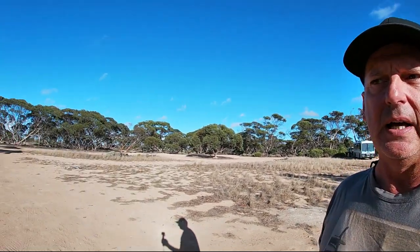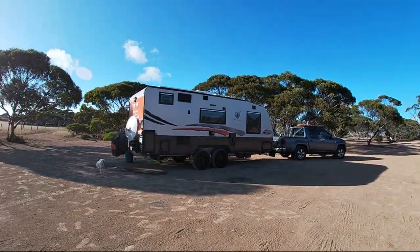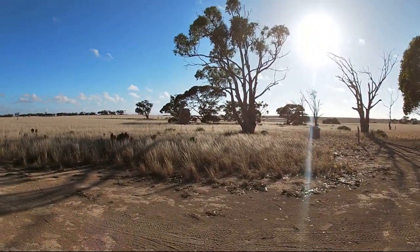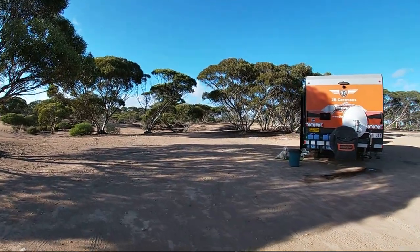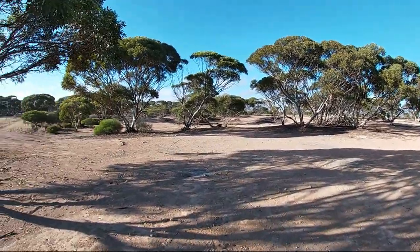In the meantime, this is our camp that we had last night. This is the old school ruins, which are just outside Penong, about a 10-minute drive west of Penong. And yeah, we had a nice, good get back to the bush camping. So this is the camp that we had. The old school ruins aren't much to talk about. They're just over here. Not much to see there. But yeah, this is where we were last night.